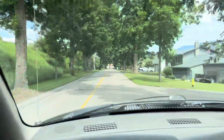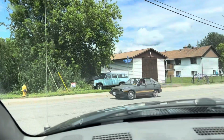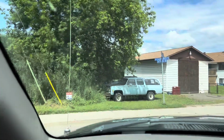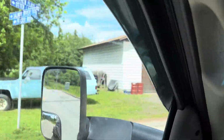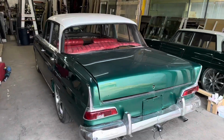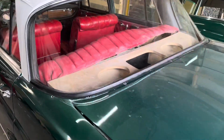all right, let's go get us a Mercedes. Look at that. A square body Suburban sitting there. A 3/4 ton. Look at that. It's got glass in it, finally.